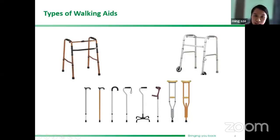If you notice, all these walking aids actually come in different heights. They are height adjustable walking aids. So once the therapist has assessed the person, they will help you to adjust the height of the walking aids. Usually we can see some of the patients, or the elderly, come in with walking aids at an improper height. Using walking aids at an improper height will eventually cause some posture problems, body misalignment, and may cause back pain as well. So if needed, you can consult a therapist for the suitable height adjustment for your walking aids.